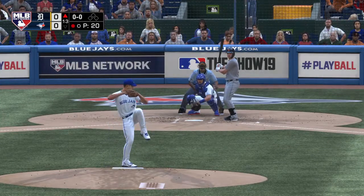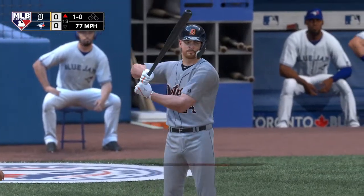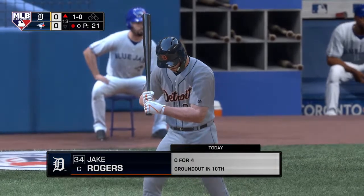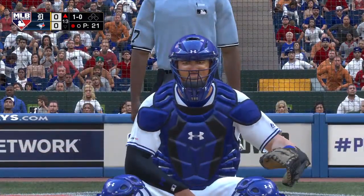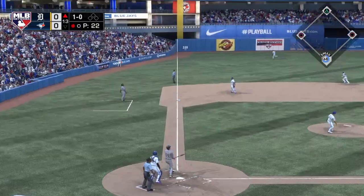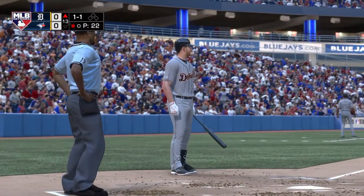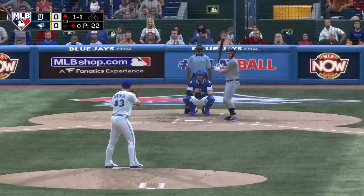Stepping in now, number 34, as he'll look at a breaking ball that misses for ball 1. Struggling so far in this one and looking to erase his 0 for 4 ball game right here. The 1-0. Swinging, a ball line down in the left field corner. But this is going to get foul. Bases are empty, 1 man out.